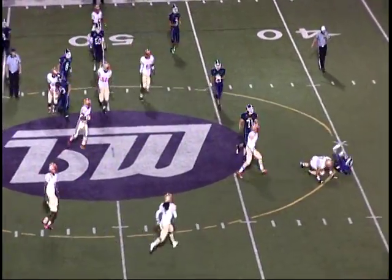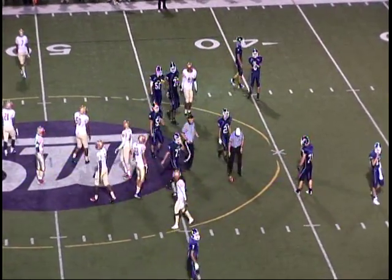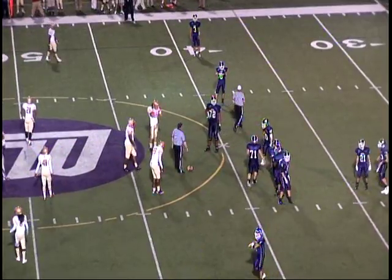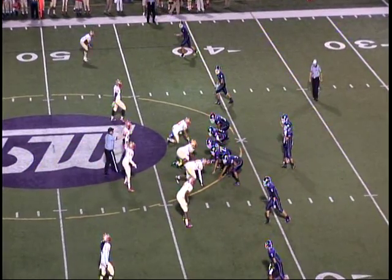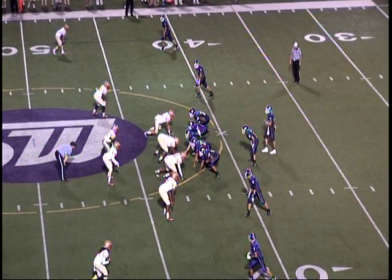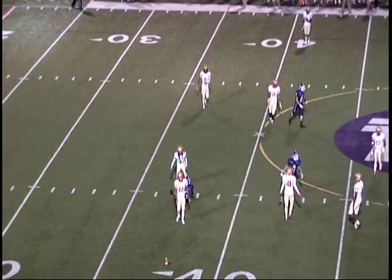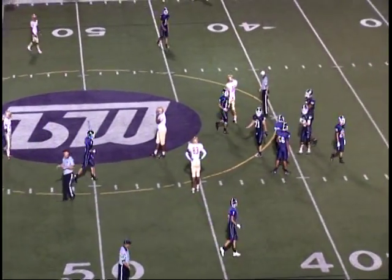Altavilla loses the handle on his snap, and Trey Reese with his team-leading 8th sack. Third down and 17. Third and 17, a pass, incomplete. Intended for Howley. It'll bring up a 4th down with 2:32 to go.